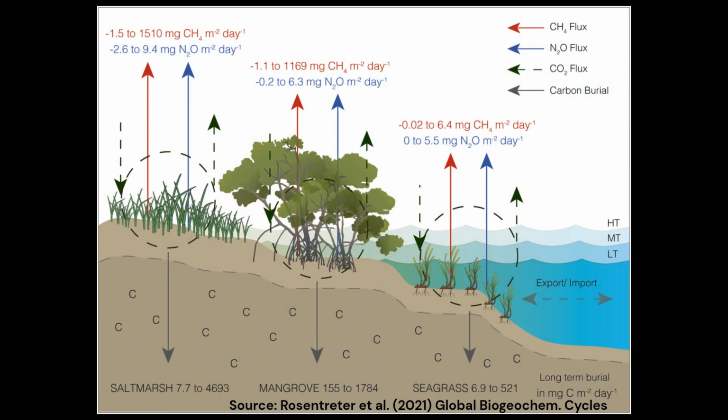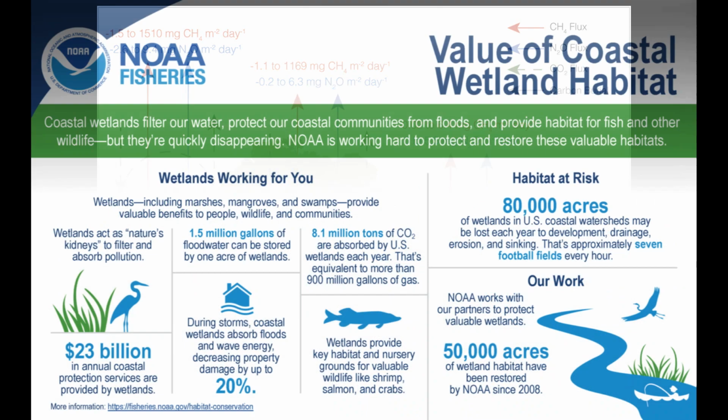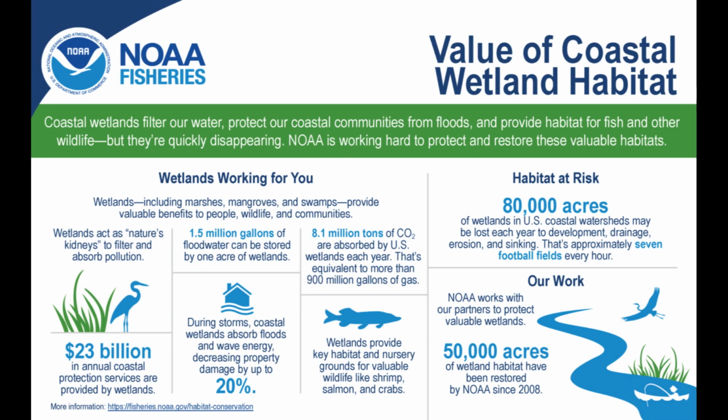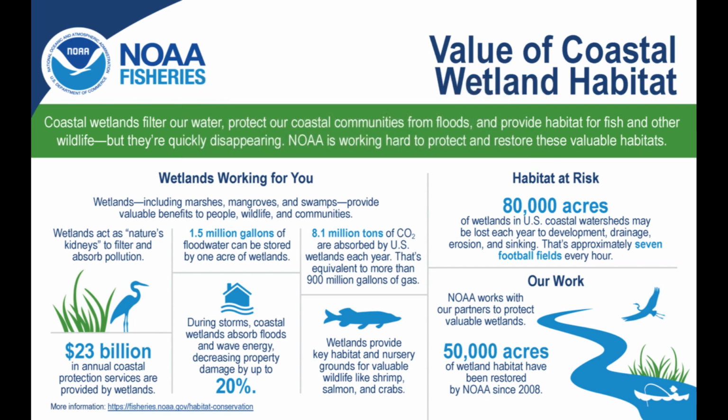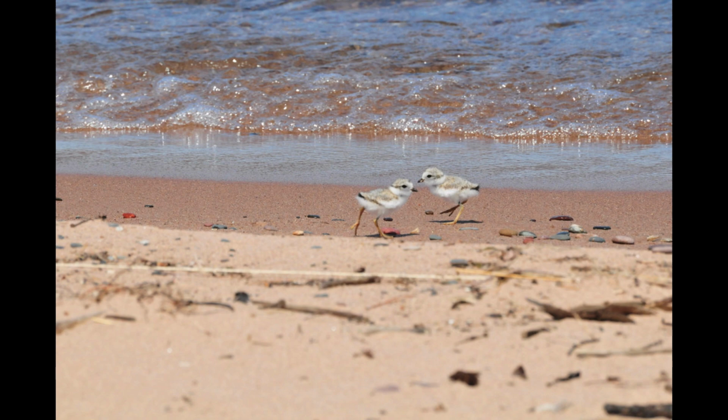Wetlands also produce methane though, and methane's a more powerful greenhouse gas than CO2, so this could end up countering the carbon dioxide removal efficiency. So in many cases, the carbon uptake capacity of coastal ecosystems is relatively modest on a global scale. Much like reforestation, wetland restoration has benefits aside from CO2 removal and can be seen as both mitigation and adaptation to climate change. Wetlands are important for water purification, protection from sea level rise, havens for migratory birds, and much more.